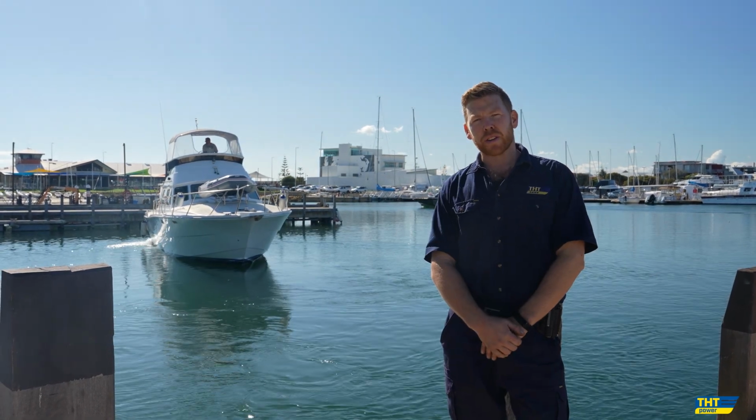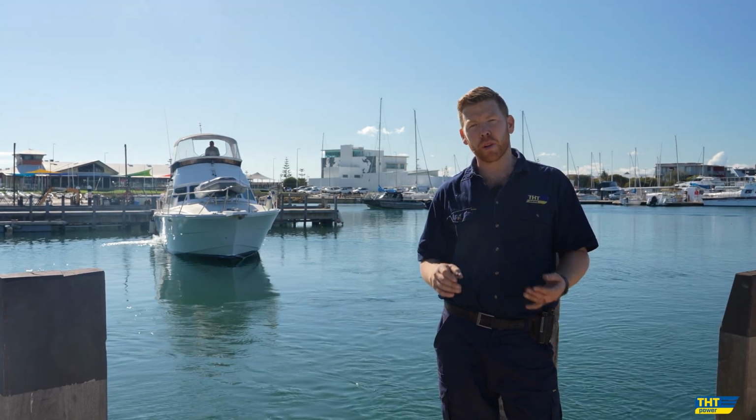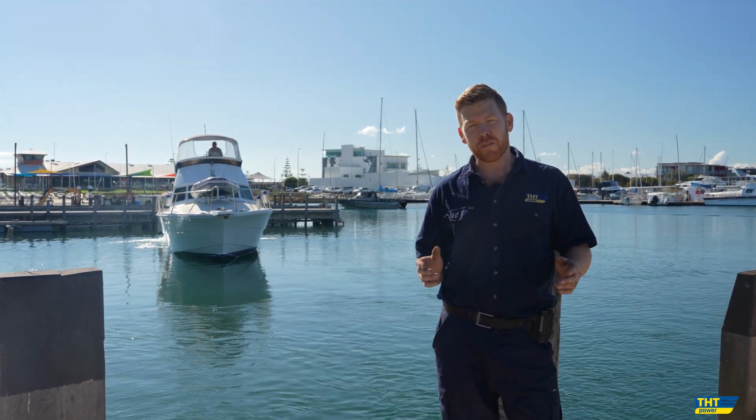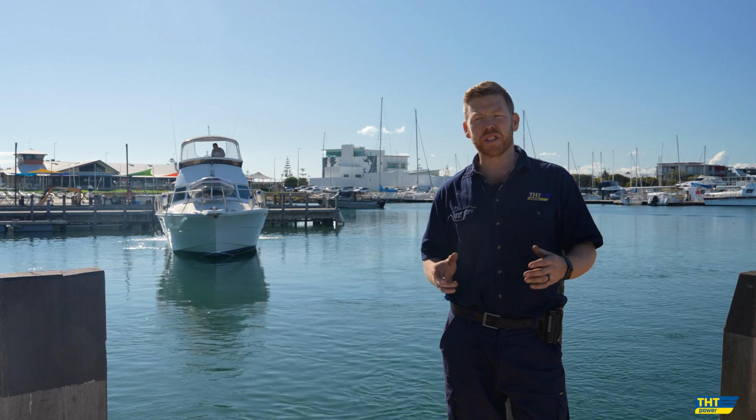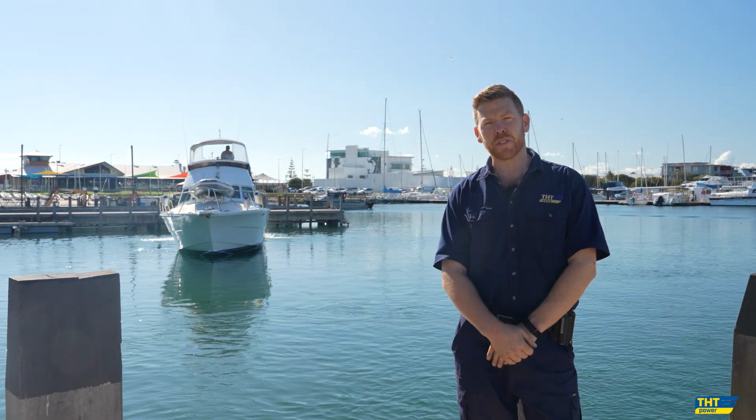I highly would recommend considering the FPT NEF marine engine as a repower option for your vessel if you're looking for an excellent quality engine, very well priced, and the fact that THT can tailor a solution to suit your vessel, no matter the age, so we can give it a new lease on life.